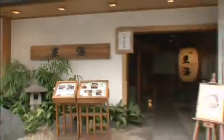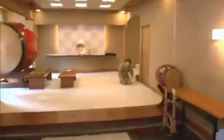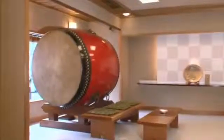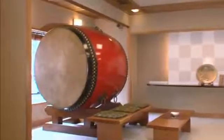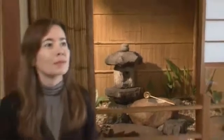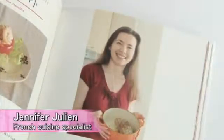To try it out ourselves, we visited Genkai in Shinjuku, Tokyo. Once inside, a woman in kimono greets us. There's also a 2-meter wide Japanese drum. In the dining area, it's all private rooms. There's a distinctly Japanese atmosphere. Our taste tester this time is French cuisine expert Jennifer Julian, who teaches French cooking in Japan.